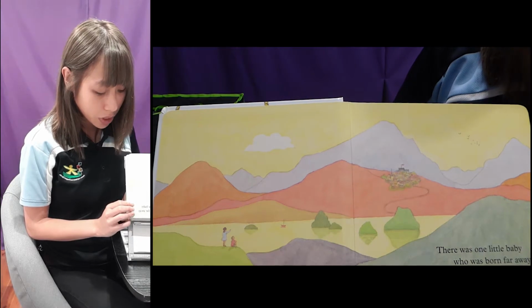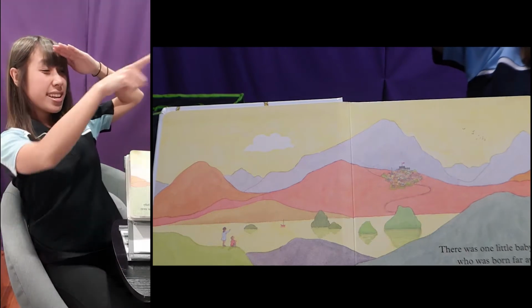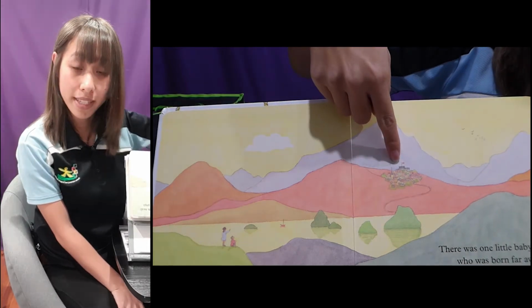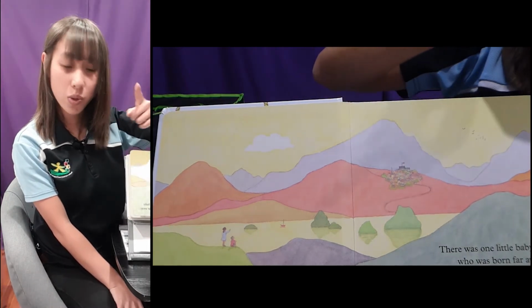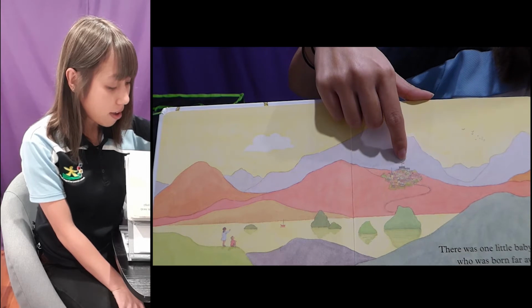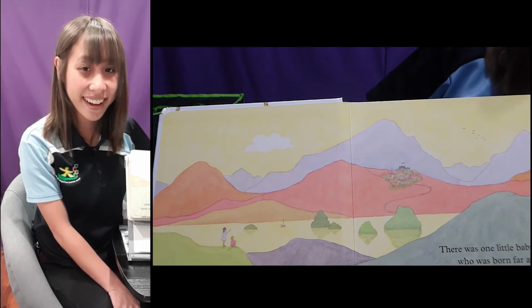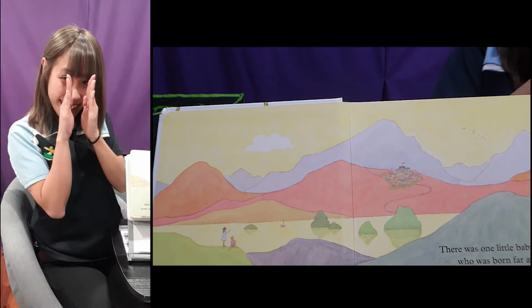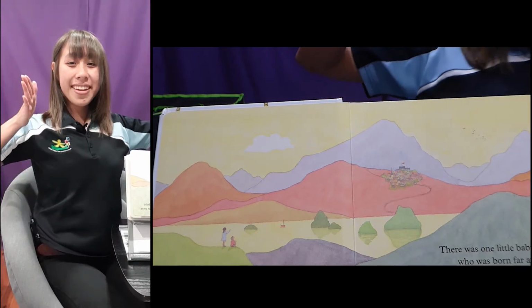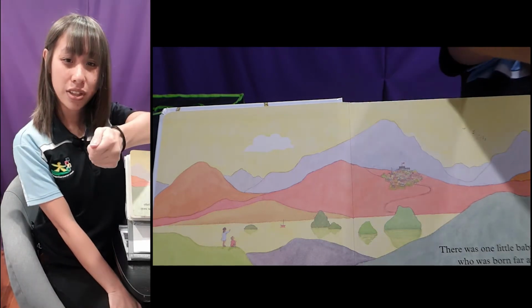There was one little baby who was born far away. Far away means really far. These people are far from the town. What can you see in the town? I can see a tiny red flag. Can you show me tiny? Tiny, good work. And can you show me big? Big. Amazing. Let's turn the page.